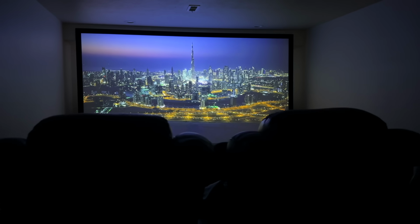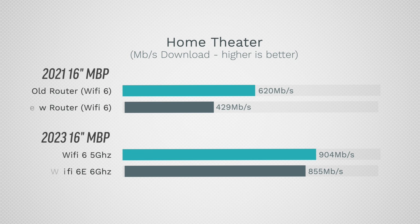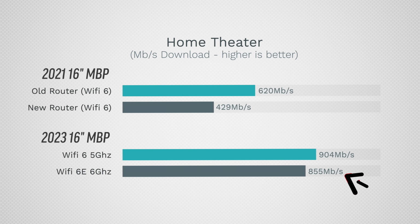The next spot I tested was in my home theater downstairs, and I went from 620 megabit per second all the way up to 904 with Wi-Fi 6 and 855 with Wi-Fi 6E. So the difference was pretty awesome. Now you also notice that the new router with the old laptop actually got slower. I don't know if that's a fluke or what happened, but with that, Wi-Fi 6E was actually slightly slower with the new laptop than Wi-Fi 6.